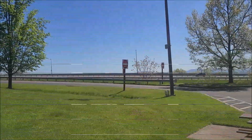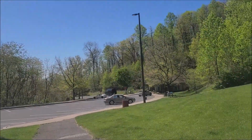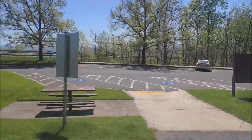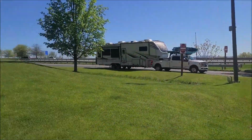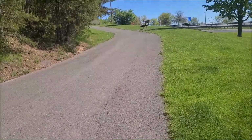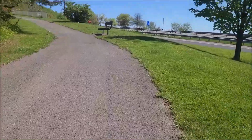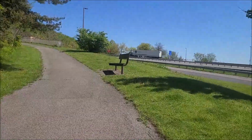Now that we've talked about the history, let's take a little bit of a trip around here at the Sideling Hill Rest Stop. This is what the parking area looks like. Nothing spectacular. That little building down there is the bathrooms and vending machine. But when you come in the eastern portal here, there's a little ramp that goes up this way, and we're going to walk up here. What this leads to is the bridge that goes across I-68, and it links the eastern and western sides of the rest stop.